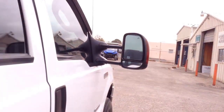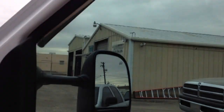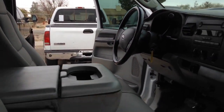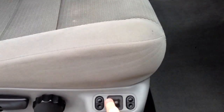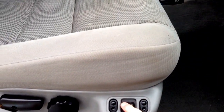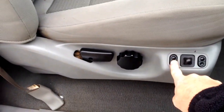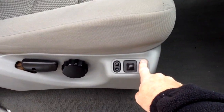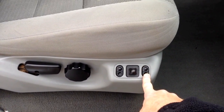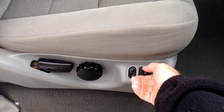So I tried that window. Let's make sure this window works. Driver's seat back. Forward. So rear seat down. Rear seat up. Front seat up. Front seat down. Let's go up again, make sure it works out. Yep. Whole seat down. Whole seat up.